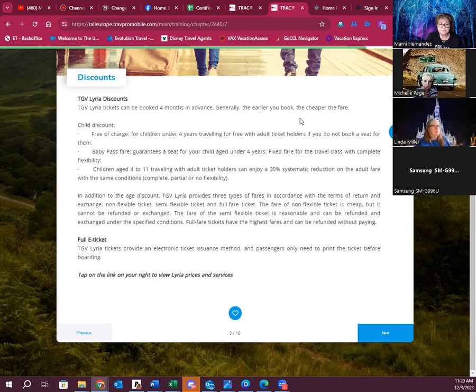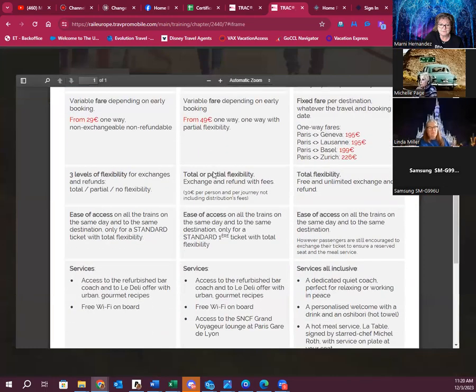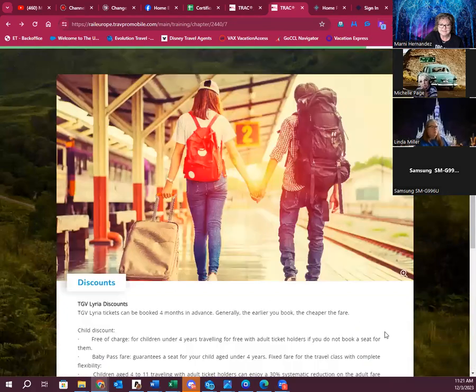TGV Lyria tickets are issued electronically, and passengers only need to print the ticket before boarding. Tap here for prices and services. So again, if you want to print that out, have it in your file, etc. Otherwise, you can always come back here.